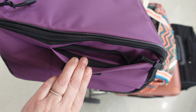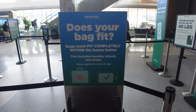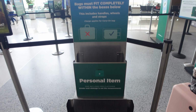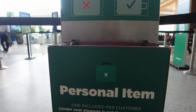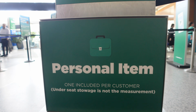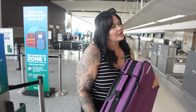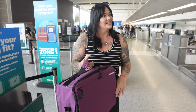Oh my gosh, there's another pocket I didn't know about. Hey. Definitely looks like it fits. Would work on here or not in the personal item bin? It's good?